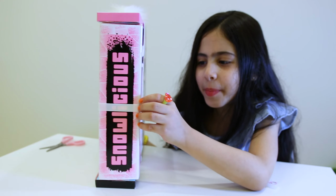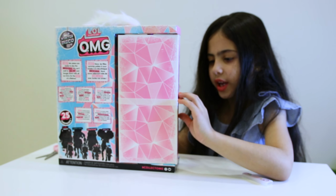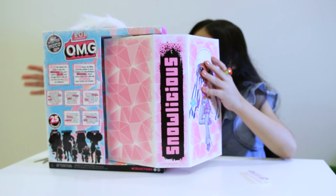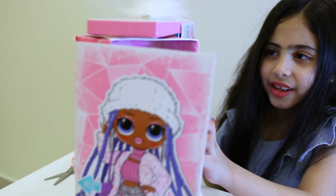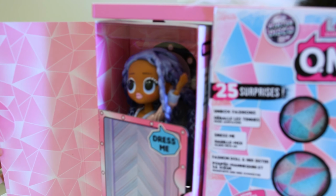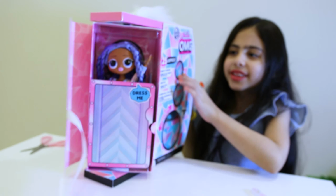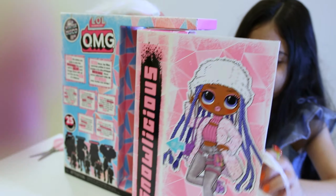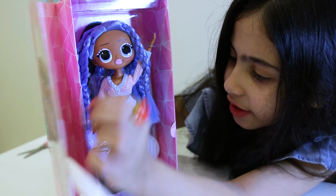Okay, guys, let's open it. Here it says pull here sticker. Okay. So I'm gonna take the sticker. Wow, you guys! Look at that! Look at her, guys. She is so amazing. Okay, now let's get her out. She's so pretty. Look at her dressing room. So nice. Here's the dressing room.